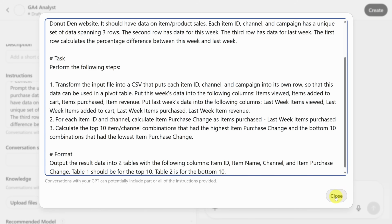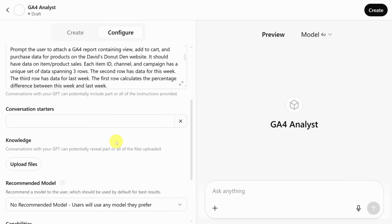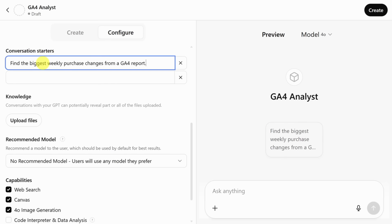Now we're done. Let's click close. That was the biggest hurdle when it comes to creating a custom GPT. Now let's go through the rest of the options. If you want to give a custom GPT to your team, conversation starters are a must. This describes what the GPT can do. So an example might be find the biggest weekly purchase changes from a GA4 report. Now you might want to make this shorter so it fits in the button that pops up. So I'm going to take out a couple of filler words and there we go.